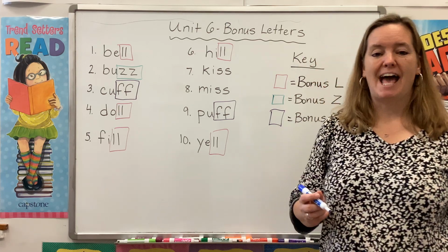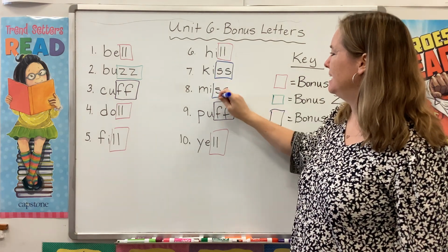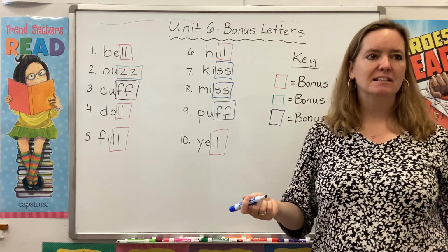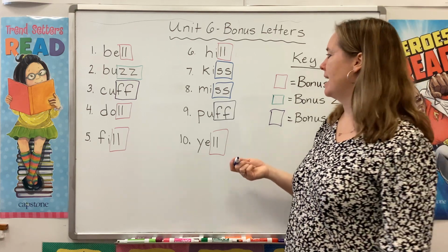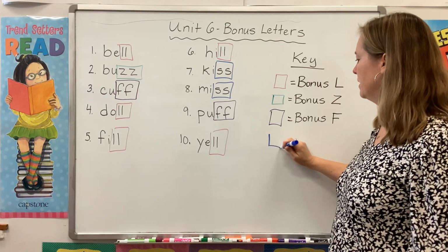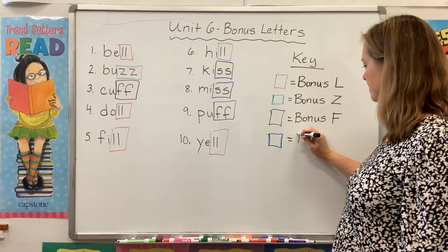And then the last one, and we see this one in a lot of words, is the double S. We see that in kiss, miss, pass. There's a lot of words that have that SS. So that's a good one to know as well.